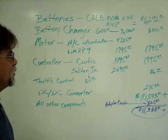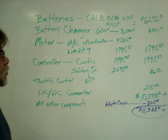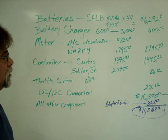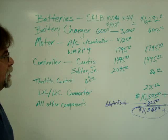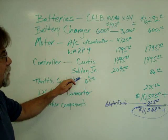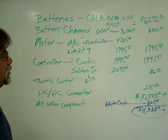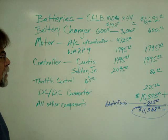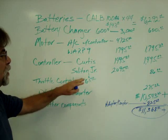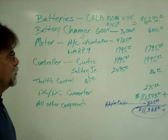Two of the probably most popular would be the Curtis 1231C or the Soliton Junior. Both 500 amp controllers. The Soliton being a much nicer controller, air and liquid cooled. The Curtis is only air cooled. A lot of built-in features. Excellent controller, highly recommend it.